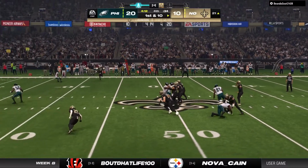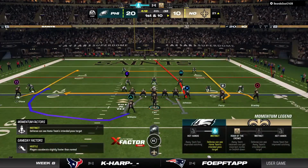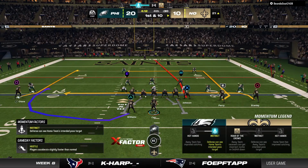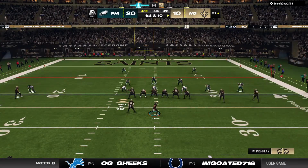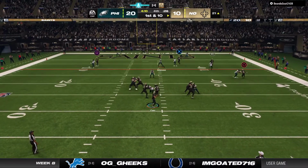Every drive from here out is definitely crucial and critical. They know that they need to get at least 3 here to get it back to a one-score game. But I can't imagine that in their huddle that they're thinking at all about getting a field goal. They want to get into the end zone and then try and get the ball back again.